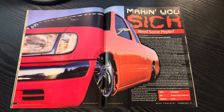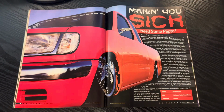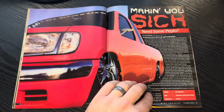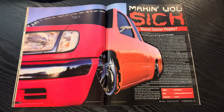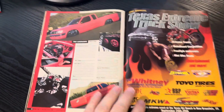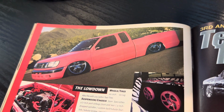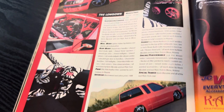Okay, Making You Sick, Need Some Pepto, Clint McDowell's 2000 Nissan Frontier Desert Runner. Pretty cool. Something a little bit different. Different color. Super low. Love the front ends on these things. Stock. Looking clean.